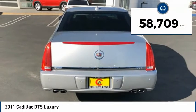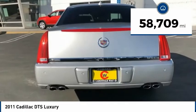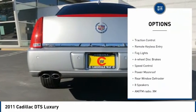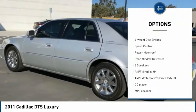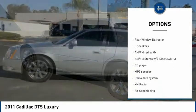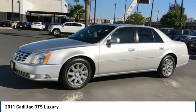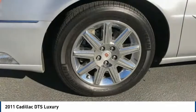This vehicle has less than 60,000 miles. Here are some of this vehicle's great options: electronic stability control, alloy wheels, brake assist, traction control, remote keyless entry, fog lights, four-wheel disc brakes, speed control, power moonroof, rear window defroster.